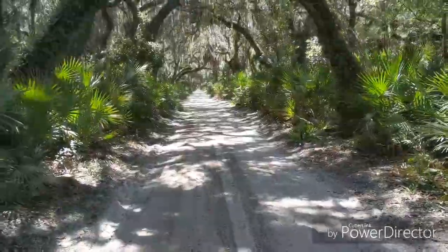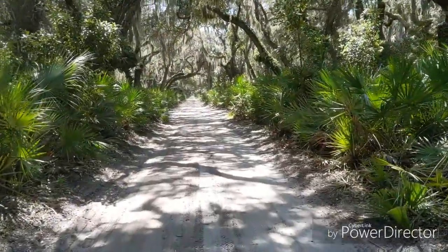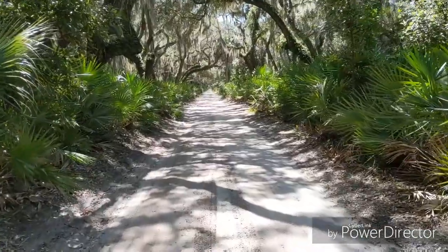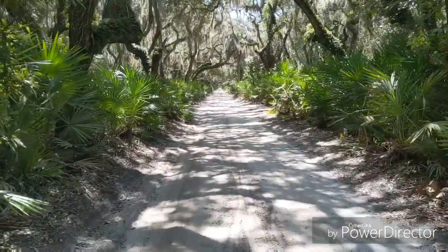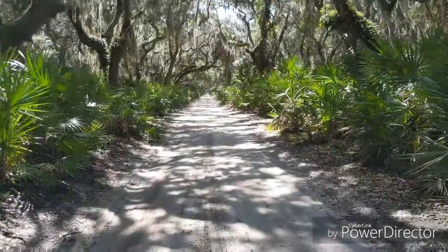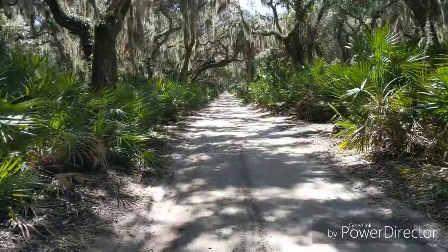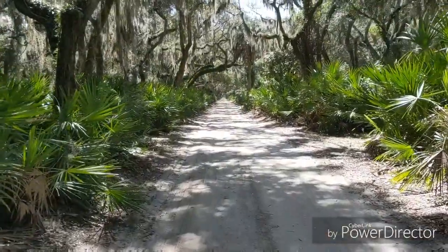This time last year I was still in Georgia. I was probably finishing up Georgia, and it was cold. It's cold every day. Your hands are cold, you're wet. This is so much nicer. It's about 60 degrees, and I mean, look at the scenery. It's just beautiful.